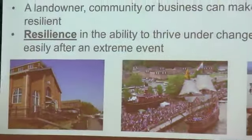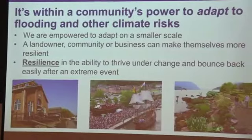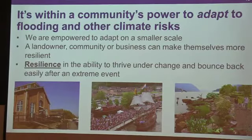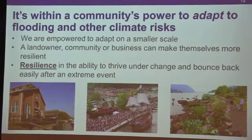And that's what they call adaptive thinking: you can't just set it and forget it. You can't just say, okay, we adapted all of our infrastructure, we're good now. No, you should really just be thinking in an adaptive way, every few years revisiting your plans, revisiting the changing conditions. It's a more flexible mindset of working together and really thinking about the future. So that's what we like to encourage.